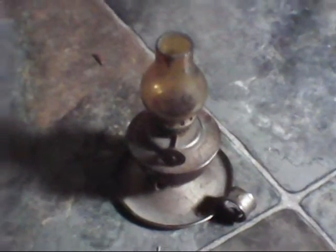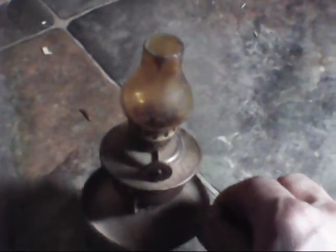These are really nice if you need to use the bathroom in the middle of the night or something. You can just grab hold of it and carry it in. It's got a little stand on it. You can set it down on the back of the toilet, do your business. If you have no water to flush, you could always dump a bucket of water down the toilet to help you flush. But these are really handy to have. A lot of times you can find these at yard sales. Definitely worth the money if you can find them.